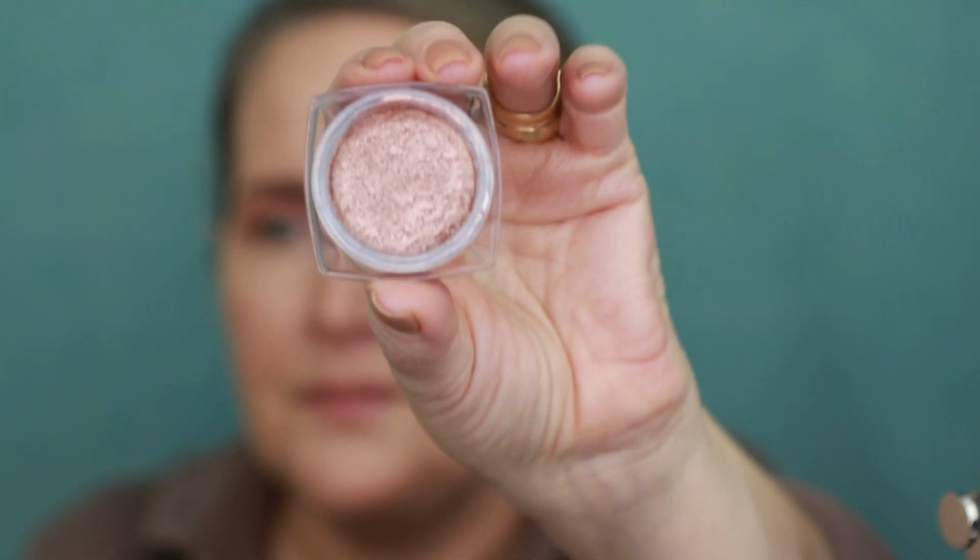Isn't that gorgeous? So this one I'm just going to apply. I think this is more like a pressed kind of shadow. Oh, beautiful. Look at that. That's gorgeous. And I'm just going to apply that right in the center. Oh yeah. Oh boy, that really does stand out. Very pretty. So I thought that would complement the eyeshadow quite nicely.